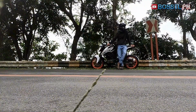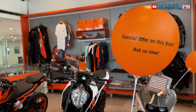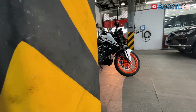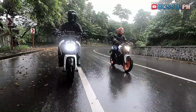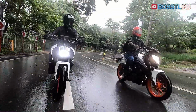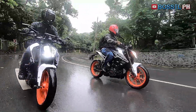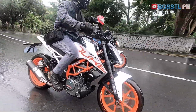This is not a problem with the Duke 200 though, where one can avail of it either by straight cash purchase or through financing, with the first years of the bike under warranty for some peace of mind in the process. With all things said, if we go back to our main question, is it worth buying the new Duke 200 over a second-hand Duke 390 for the same budget? Well, I guess it all boils down to who will be buying the bike.